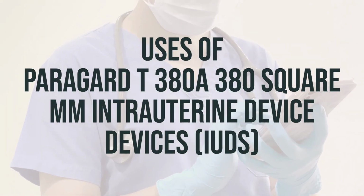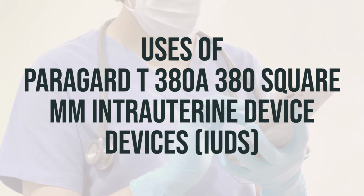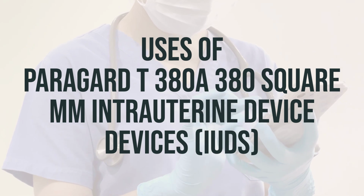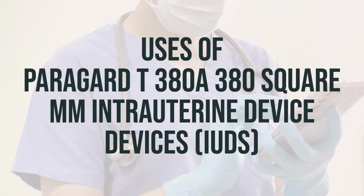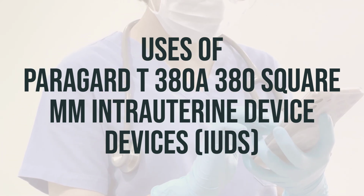This device is a small, flexible product that is inserted into the uterus to prevent pregnancy. It is used by individuals seeking a long-term, reversible method of birth control, lasting up to 10 years. This device does not protect against sexually transmitted diseases, such as HIV, gonorrhea, and chlamydia.